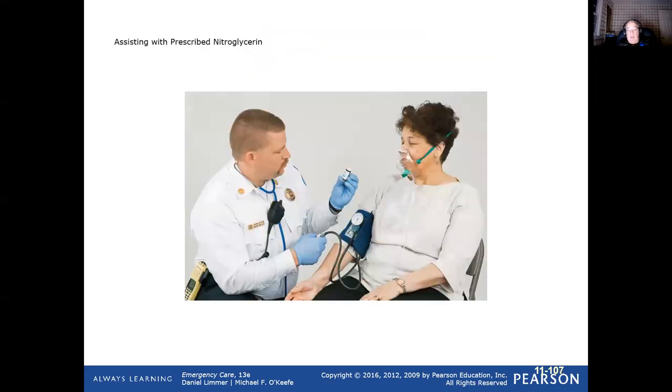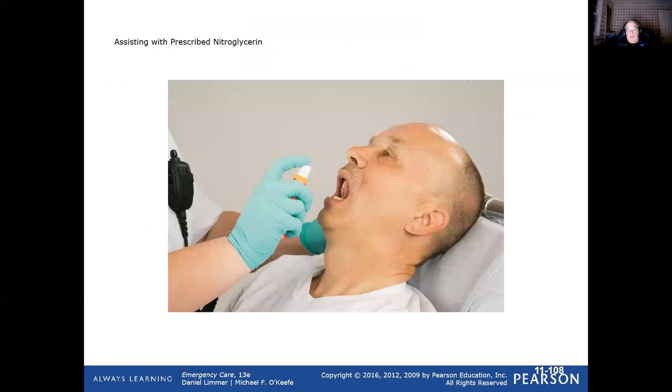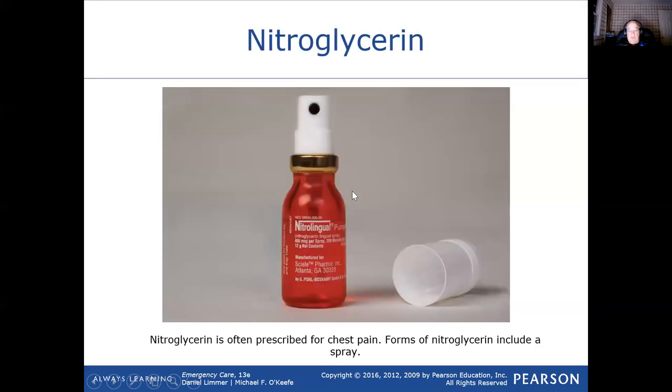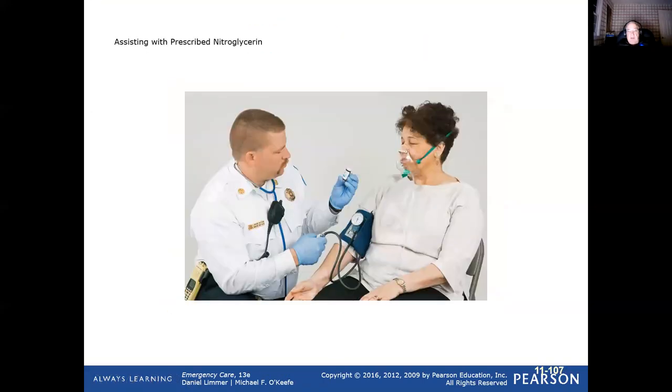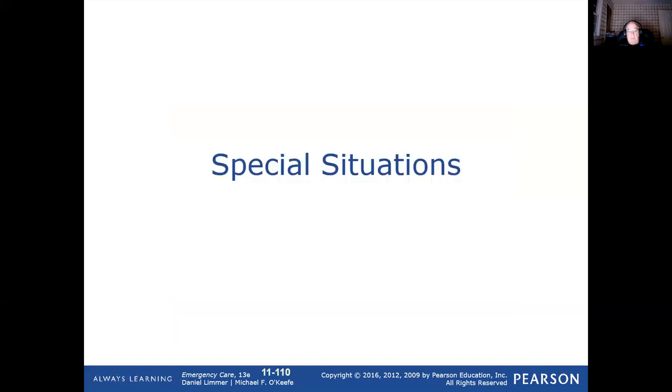Okay. So again, they're checking blood pressure, making sure the medication's not expired. Okay. If it's a tablet, you drop it under their tongue. If it's a spray, you just spray it under their tongue. Make sure you spray it under their tongue, right? It's got to go between their tongue and their lower part right in here, not on their tongue, right? It's got to go under their tongue, sublingual. Okay. So this is one, right? So there's two different types of spray, the white bottle and this one. And may even be more. I've just never seen them.